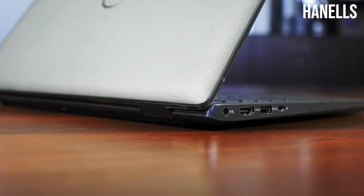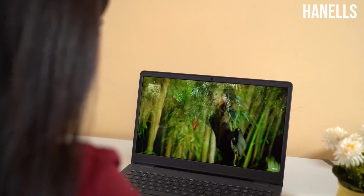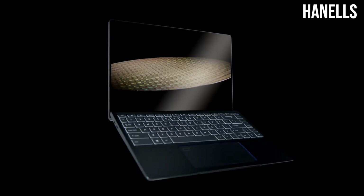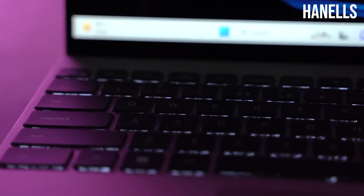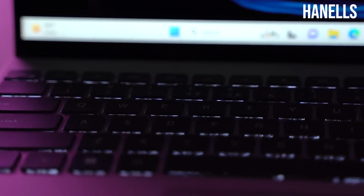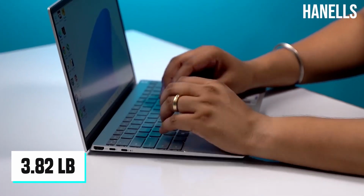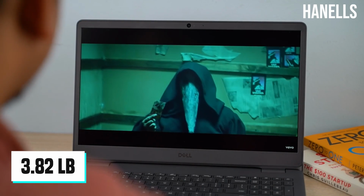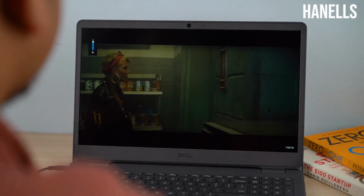Dell sticks to a traditional laptop form factor with the Inspiron series, and I appreciate the clean, no-frills design of the cool platinum exterior on my review unit. The plastic lid and chassis lack flair, but feel reassuringly rigid. And at just 3.82 pounds, the Inspiron 3501 makes for an effortless on-the-go companion.